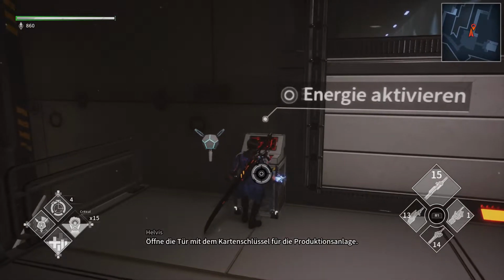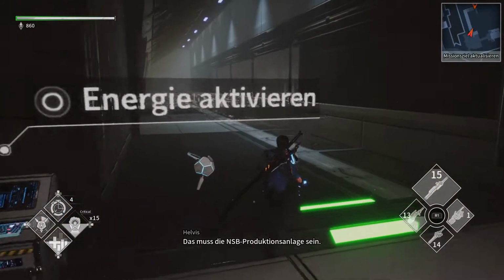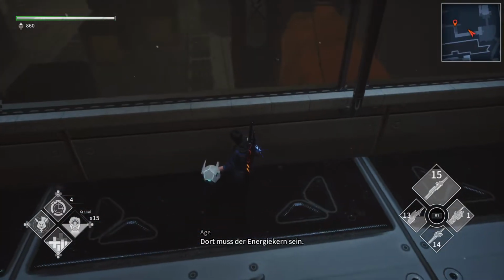Open the door using the production facility keycard. This must be the NSB production facility. The energy core must be here.